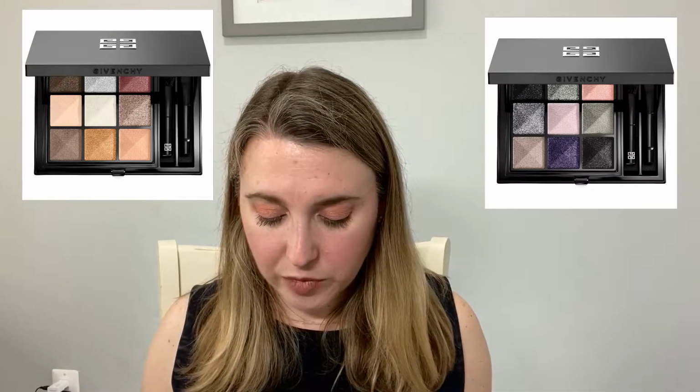One of the things that is on the top of my wish list from Sephora are the Givenchy 9-pan eyeshadow palettes that just came out. So these were a new release. They just came out maybe a few weeks ago, and Sephora does not have all of the palettes, but they do have 3 of the ones that just came out. So I'm interested in 2 of the 3 that they have.